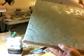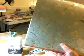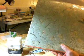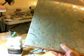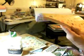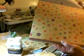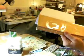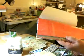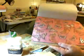Here's another bird. You see that up there? Oh, so pretty. Almost reminds me of that Cottonwood by Tim Coffey. This is a nice bright. This would be good for a kid's card. Let's see, where's another exciting one? Oh, this is beautiful color. Has birds on it. Butterfly.